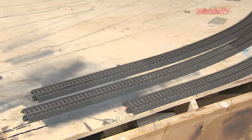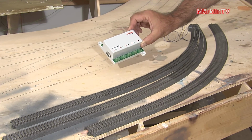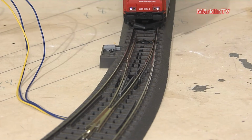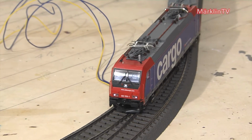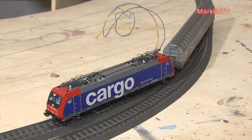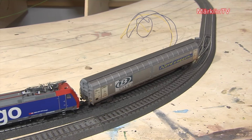Several signals are intended to be installed later on, which is why a K83 decoder is used in this example. Now it's time for a first test run. In the following editions, we are going to show you how to install the turnout lantern and many other interesting details about the new curved turnout for the Märklin C-track assortment.